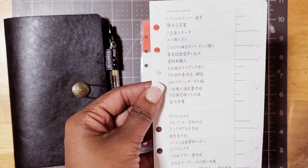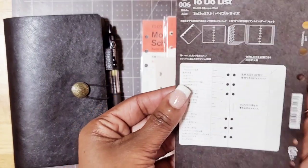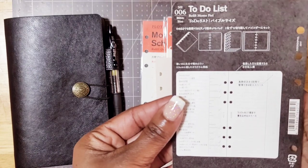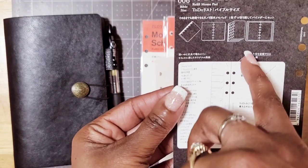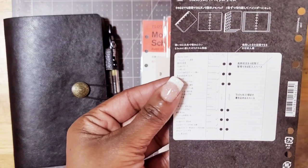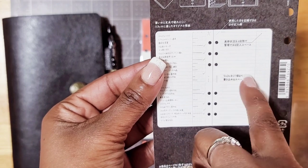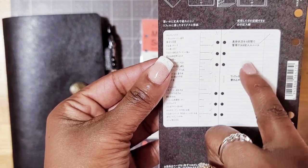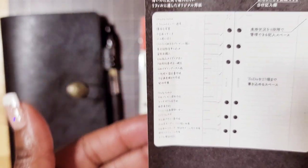So here's another way. Like I said, you can use this in various ways. And then on the back, you can see they're just showing you what these different areas are meant for or how to do it. And you can see here somebody wrote to do, and then they just put in a bunch of to-do tasks.